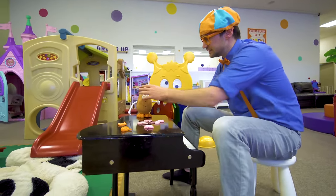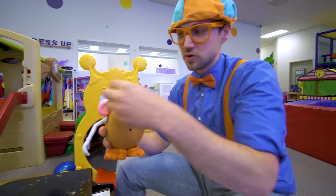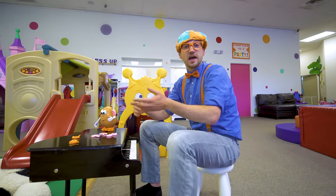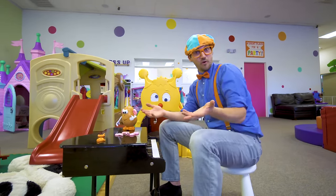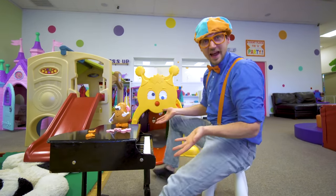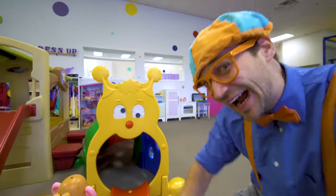Okay, so these ears are on our head, which allow us to hear things. Yeah, we can hear things like birds chirping outside, or people talking back and forth, or like the tractor song when I play this piano.